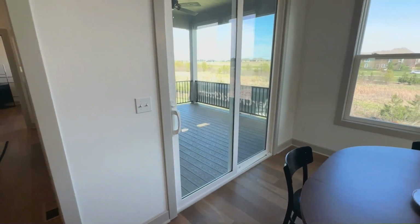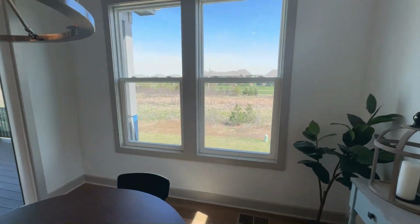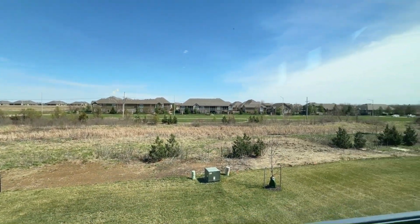I will take you out on the deck here in just a second. We're also gonna go downstairs to take a look at the walkout basement, but here's a little sneak peek of what we'll see down there.